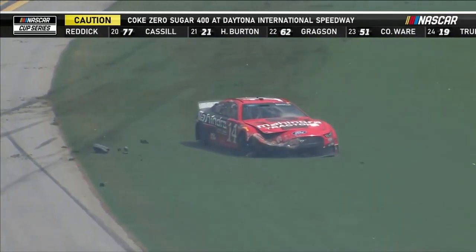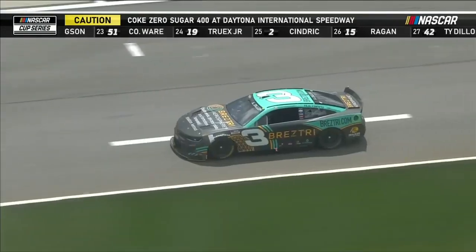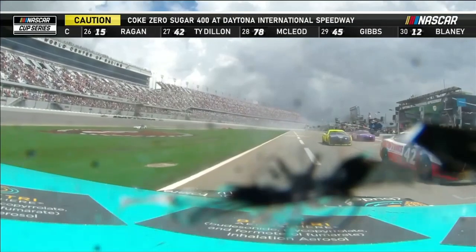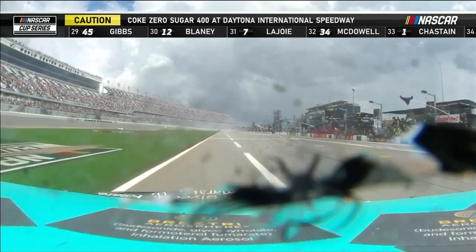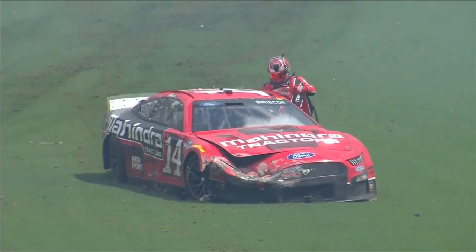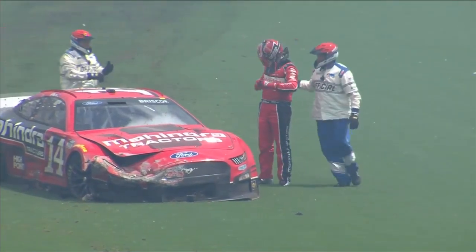Watching those guys go around turn three and four. The 14's driving up the racetrack. He is sideways. He's loose. And he's lifting off the gas. The 48 is waiting, waiting, waiting right in the left rear quarter panel. It finally spins the 14 car out. We've seen that so many times today with guys driving up the racetrack because they're so loose they can't turn the wheel. Briscoe out of the car.